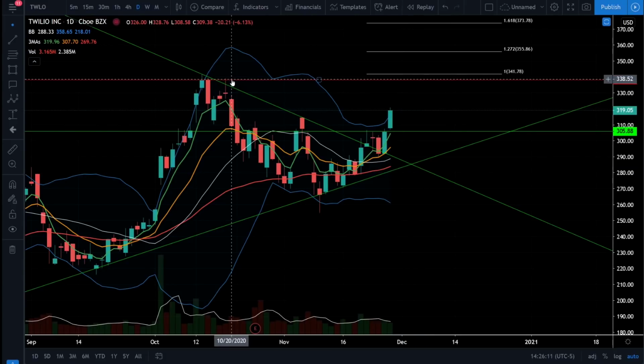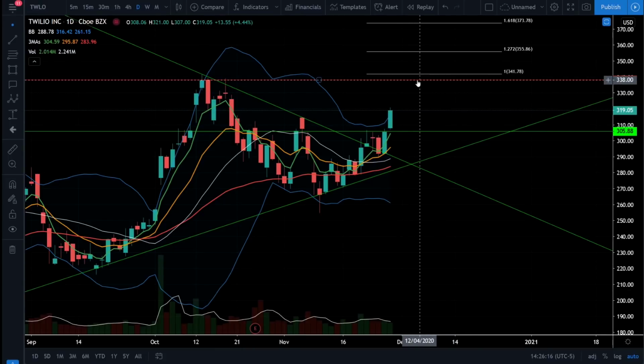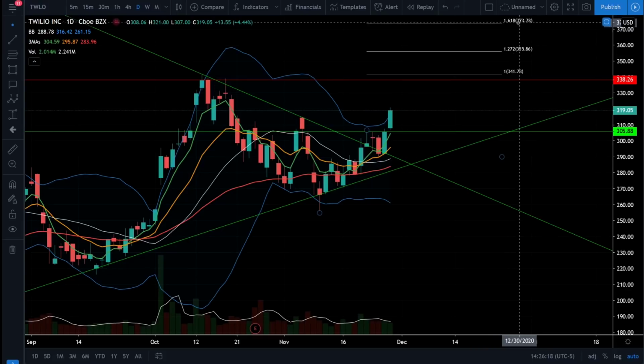We see the previous all-time high was $338. So there's some more upside to test that previous high, and if we break out above that, I'm giving it a price target of about $375. So TWLO and UPS are my stock picks.